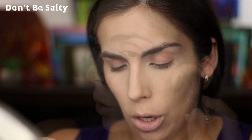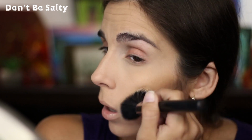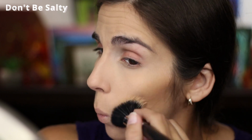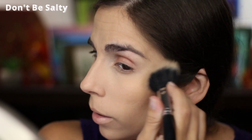And then after that side was done, I used the other one, the Don't Be Salty, on the other side just to compare the two. And definitely one is a little bit warmer, the Don't Be Salty one. But honestly, I feel like both are going to go really well for my skin tone, and I can definitely get away with both of them. So I was really happy that they both worked for my skin tone.